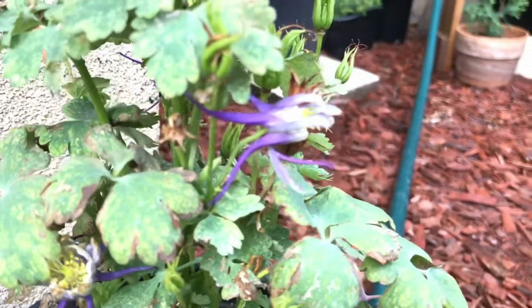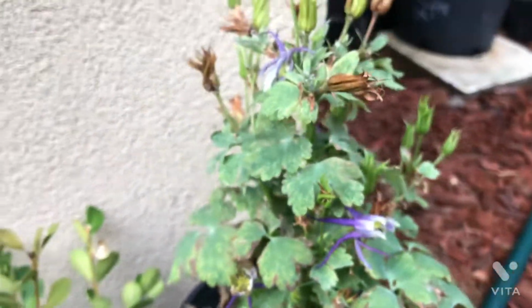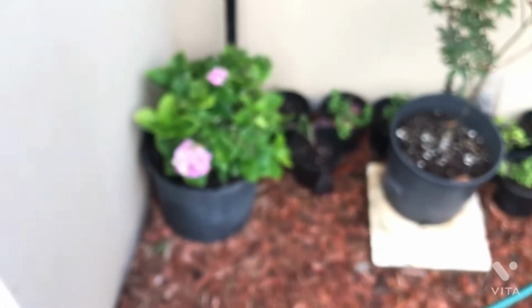I've had this thing for about a month. Doesn't look too great, but those flowers are really, really interesting. And just seeing them in videos, I think that was what caught my attention.